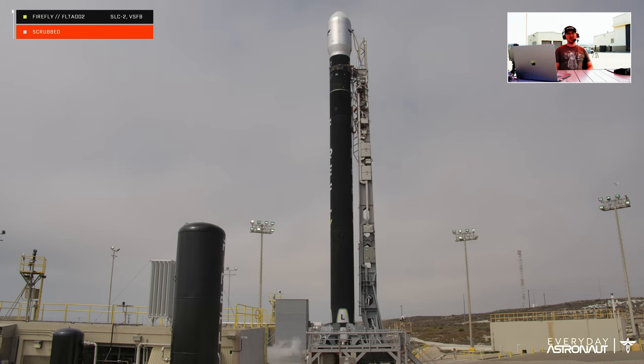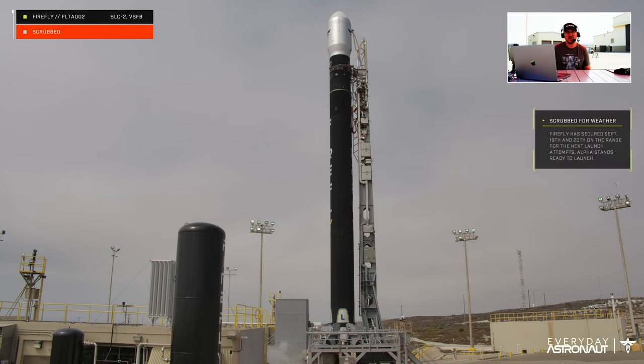So the N1's failures really had more to do with that than anything else. It wasn't to do with the number of engines. It really was simply due to those other restrictions.